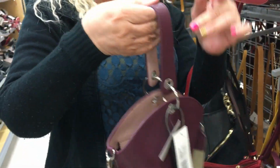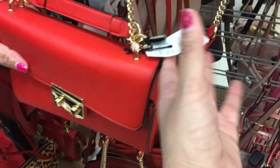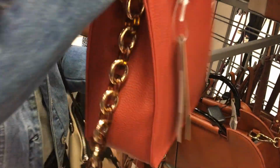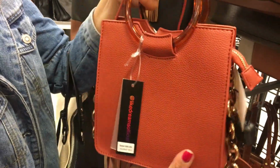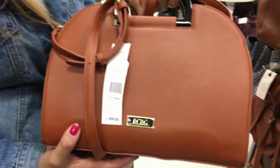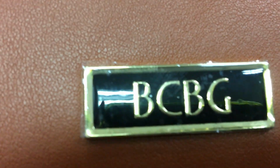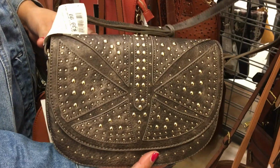Look at this little cutie. Look at this bag, you guys. It's really nice, and it has the gold trim when you hold it up. The price is $34.99, and that's how it looks, a small little bag. There's another bag. The price on that is $39.99, nice for a bag. It's from $89. The name is BCBG, and this is the bag I found. The price is $39.99.